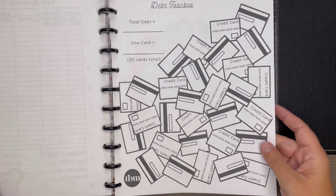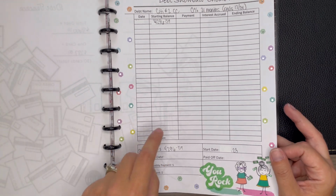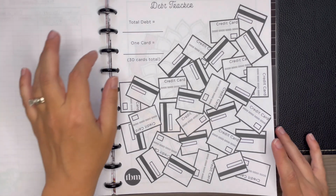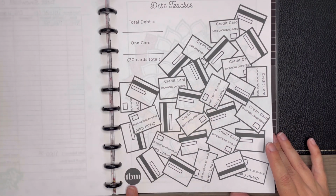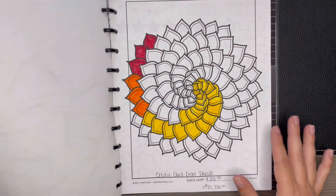Oh, and in case I failed to mention, this form is from Snow Gardener 307. You can check out her Etsy shop. And then again, I just decorate it with my stickers. And this form is from the Budget Mom, her free resource library. You can find this little coloring tracker.